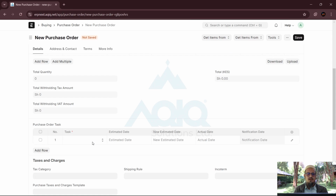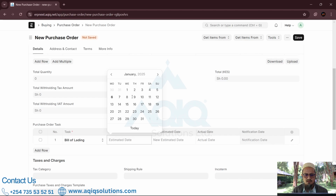So here we have created many tasks. Again, these are all tasks that can be customized, and we can create a list of tasks. Let's say a bill of lading has to be done. You give it an estimated date by when you have to finish the bill of lading, or receive it. Let's say I want to finish it by the 8th. It has to be finished by the 8th.